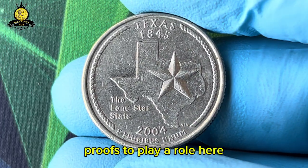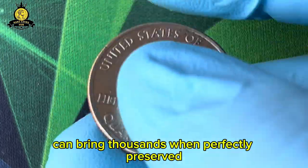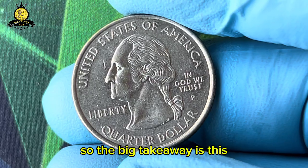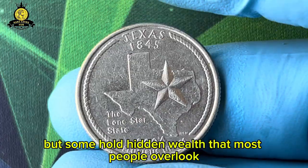Proofs, too, play a role here. Special coins struck for collectors with high-quality finishes can bring thousands when perfectly preserved, and certain errors among proofs are even more valuable. So the big takeaway is this. Not every Texas quarter will make you rich, but some hold hidden wealth that most people overlook.